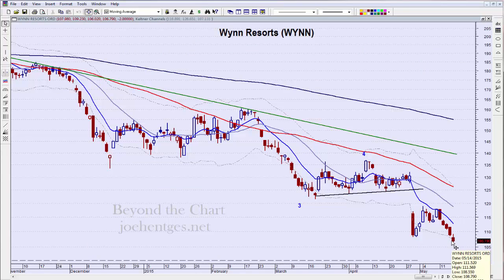So there's a specific setup, Turtle Soup Plus One, which my course members will know exactly what I'm talking about. We talk about that in the setups module. And so that's what I'm looking for. It's a specific setup. We'll see if we get it tomorrow. And again, I'll have the details on the Trade Ideas webpage.